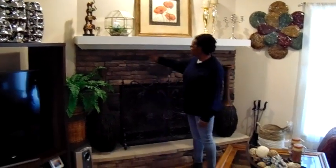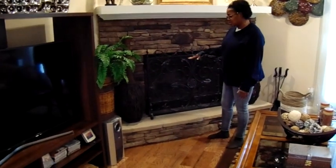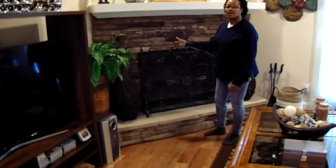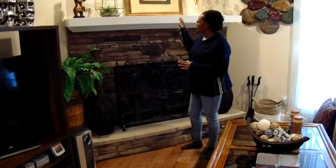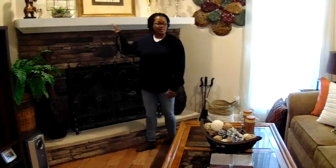I picked the bricks of it, and I had them raise this. I forgot what it's called. The harp, I think it's called. I'm not sure, but I made sure that the coloring of the brick and the flooring of the fireplace all came together. I love this fireplace in here.